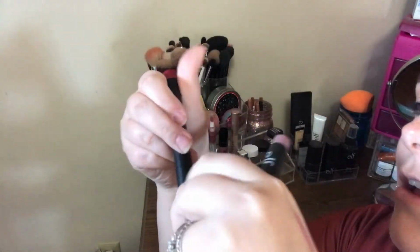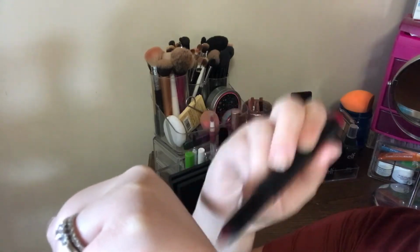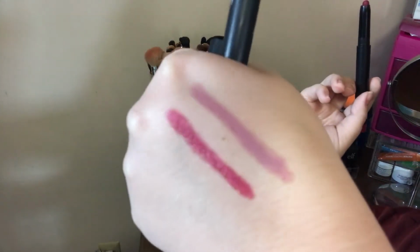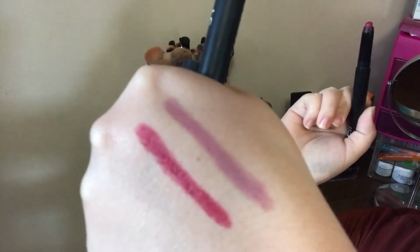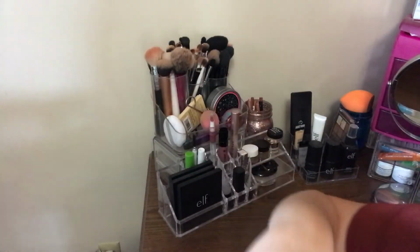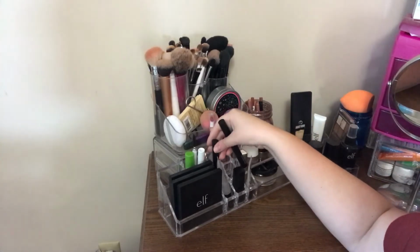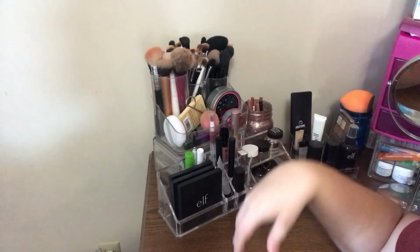So then I also have the shade Wine, like I said, and this is a really pretty kind of berry red color. Also really easy to wear on the daily because it's not that super loud bright red. It does have that berry undertone in it, so really love both of those. The quality of these is really great. They're not the most long-lasting lipsticks I own, but they are pretty long-lasting. They don't last through a meal or anything, but they look really nice on the lips.